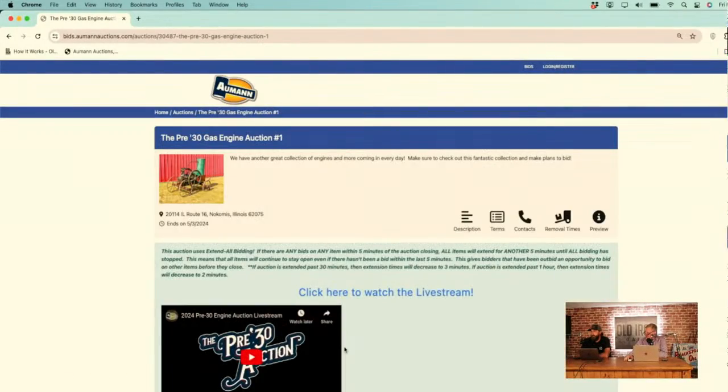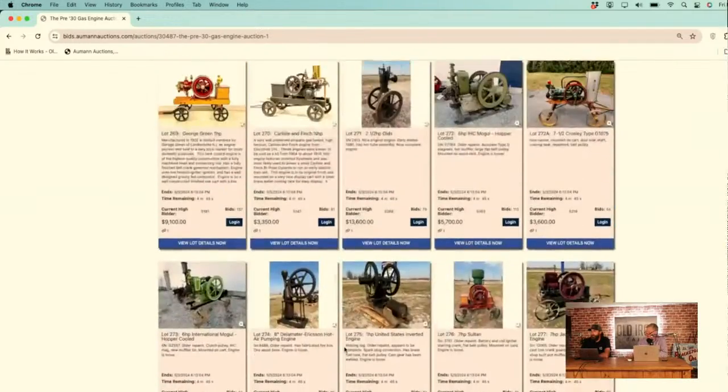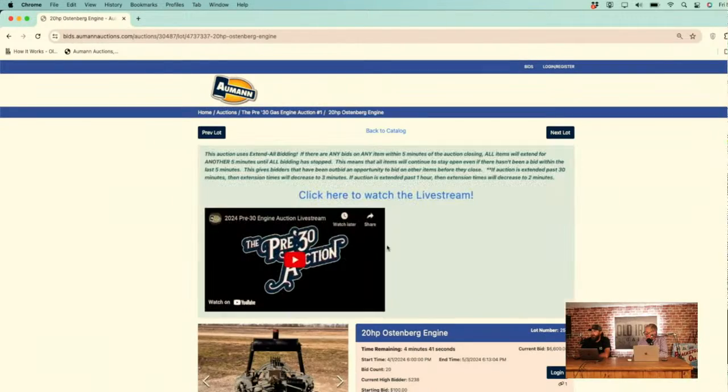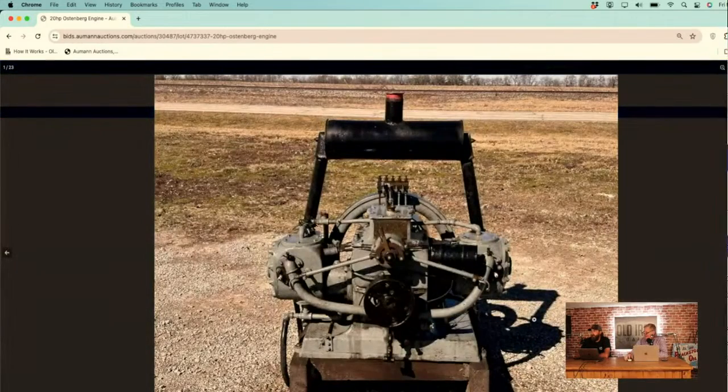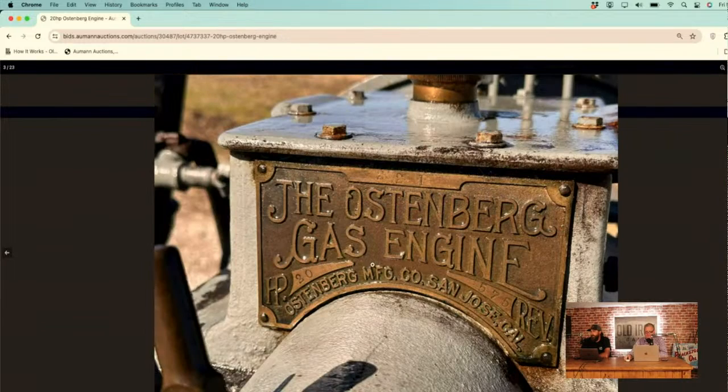257, the Austenberg. Talk about that, because there were a lot of people talking about that engine at the open house. Yeah, really a neat engine. You can see it's an over repaint, but nice, beautiful tag, California built.